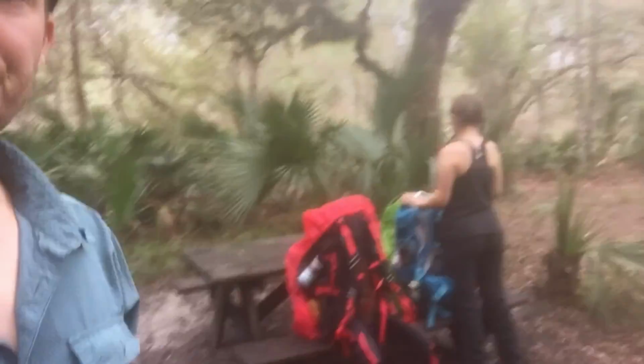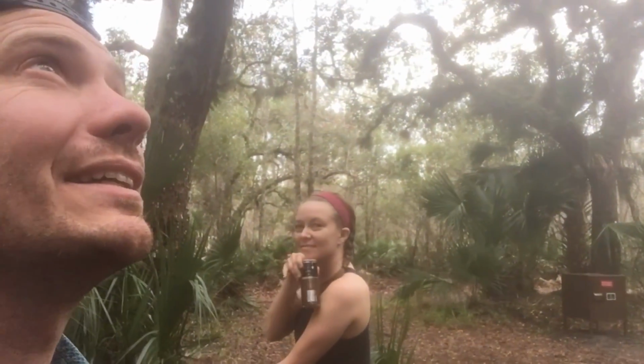Survive. Barely. We're leaving camp now. We're all packed up, ready to get out of here. Crazy night. Thunderstorms. 40 mile per hour winds, lightning, thunder. But we stayed dry and warm. So it was good. All right, so we're gonna take off before it starts to rain again.